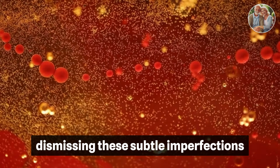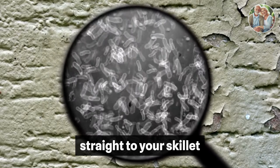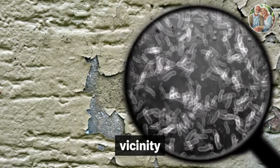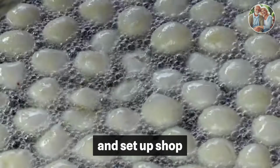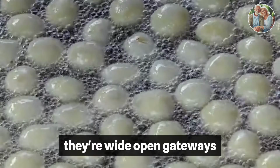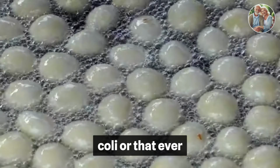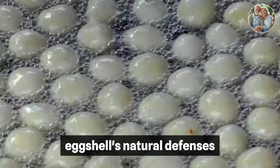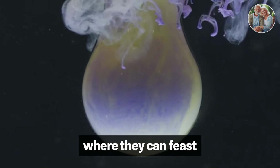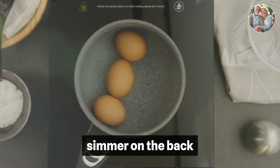Dismissing these subtle imperfections isn't just a minor lapse in judgment. It's akin to unfurling a crimson carpet straight to your skillet, complete with engraved invitations and spare keys for every bacterium in the vicinity to saunter in unchallenged and set up shop. Those cracks and smudges? Far from mere superficial quirks, they're wide-open gateways for opportunistic pathogens, think E. coli or that ever-present salmonella, to slip past the eggshell's natural defenses and burrow directly into the nutrient-rich haven of the yolk and white, where they can feast, flourish, and multiply in a hidden frenzy, all while your omelet dreams simmer on the back burner.